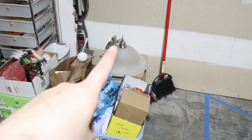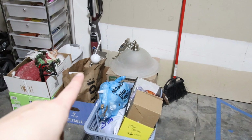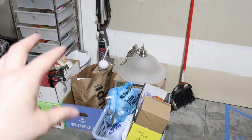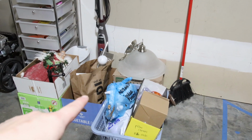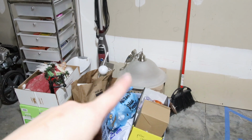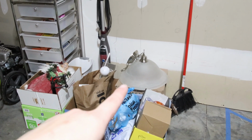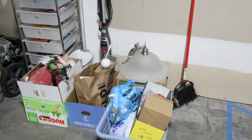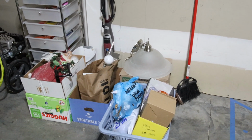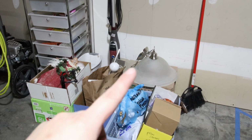So I might try to post, this is the light that was in the bathroom when we redid it, and we have several hardware things. And then this was from the dining room, which you'll see that we replaced that light in a video coming in a few weeks. But I might try to post it and see what happens, but honestly I might just take those to Habitat.